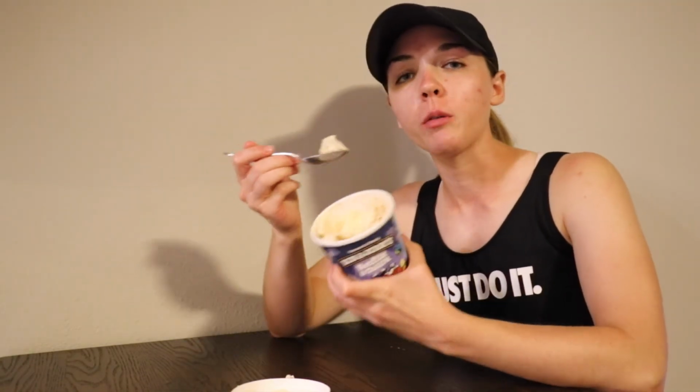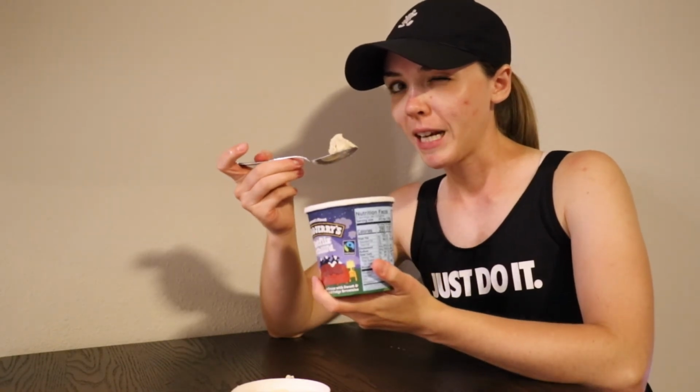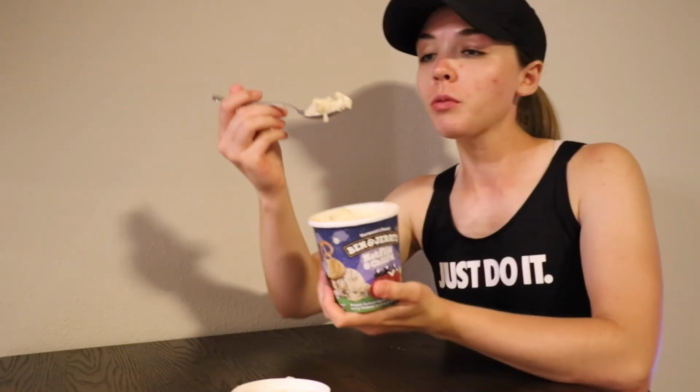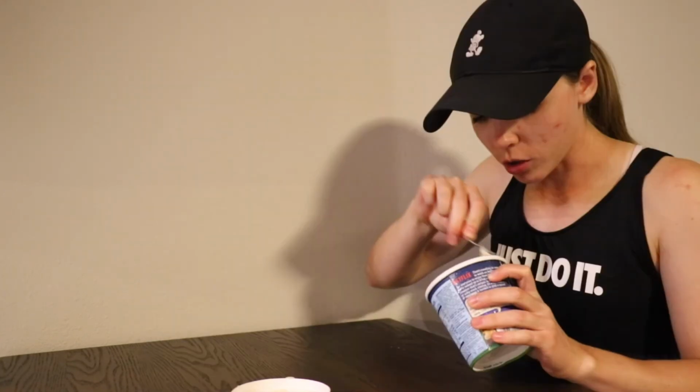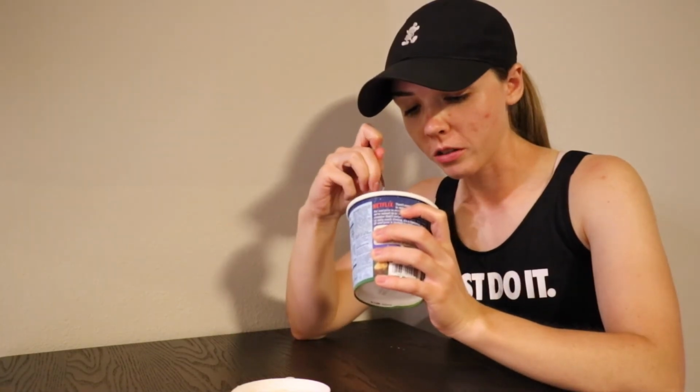My biggest critique with this one was that there were not enough fudge brownies. I think I gave this one an 8. There's like a huge pretzel swirl over here. I just really love the whole sweet and salty thing. Just trying to find the fudge brownies. Oh, there's one. If this had more fudge brownies, I swear it would be a 10 out of 10. But it's an 8, and it's really good.